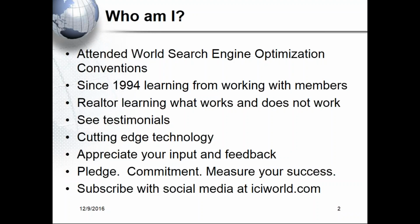Now, changing some of the things that people want is like turning around a big ship. It takes time to turn things around. It takes time to redesign. It takes time to do programming. But don't stop your input and feedback coming. Keep it coming, because it gradually nudges that ship in the right direction to do all the kind of things that you'd like it to do here on ICI World.